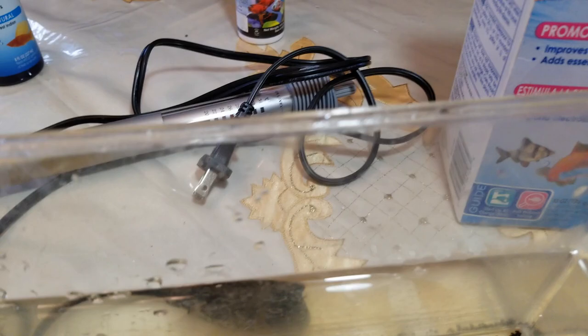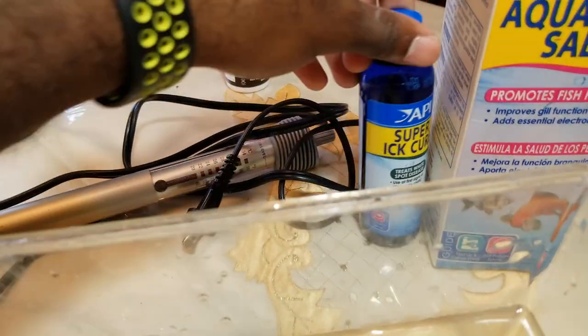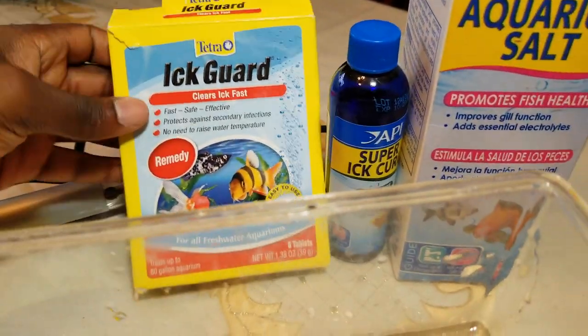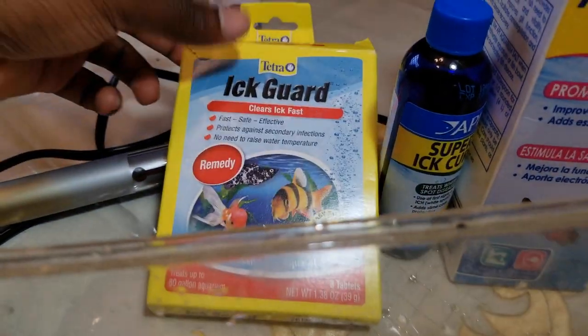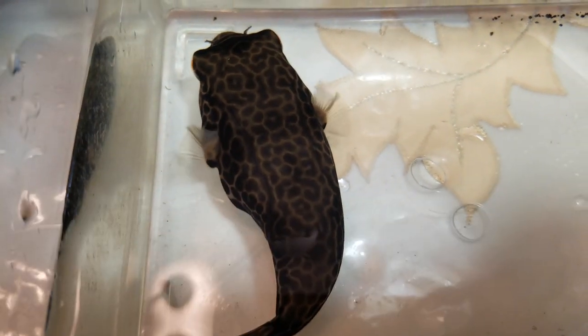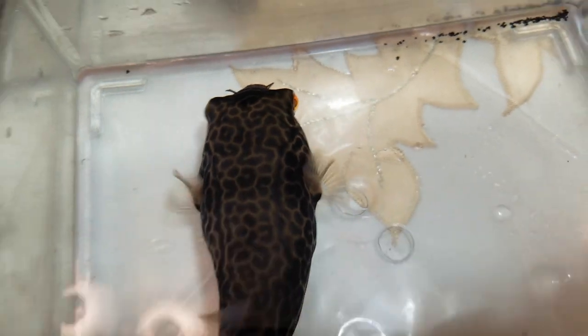If those things are not working, something that I'll use is API Super Ick Cure. And last resort will be Ick Guard. Ick Guard is really good, and these ick treatments are really good, but scaleless fish are very sensitive to these ick treatments. So try to use these as last resort. And as you guys can see, not a single speck of ick is on him. And I'll show you guys some pictures of when he did have ick.